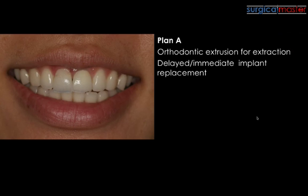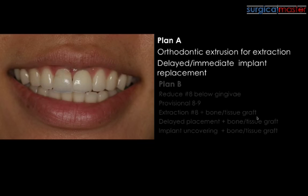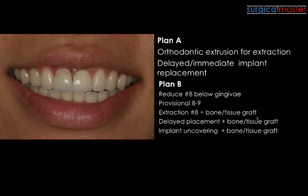But to be honest, very few patients actually do that. And it doesn't matter where you practice in the country, in the world. Patients don't feel like going through a few months of orthodontic treatment for extrusion. Patients don't feel like spending a few thousand dollars for additional treatment. They want the issue done, but that's going to be challenging. So what I would advise you when it comes to the aesthetic zone, stage your treatment. Don't go for immediate placements.